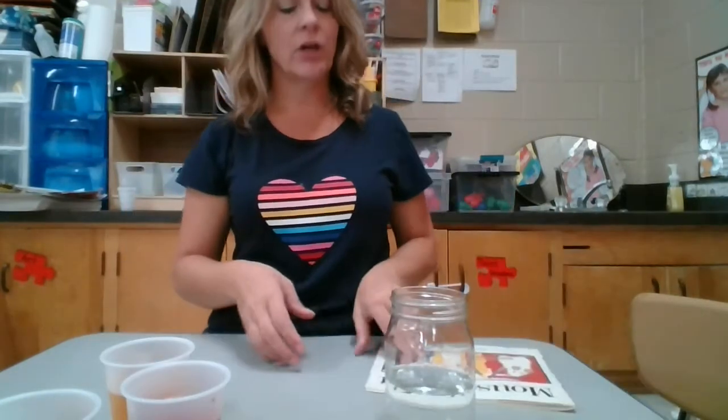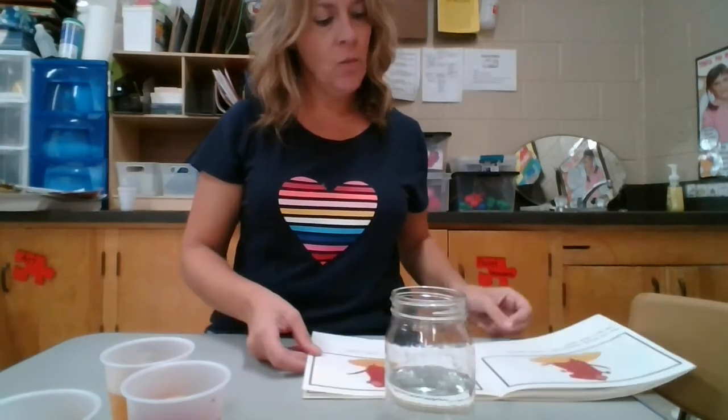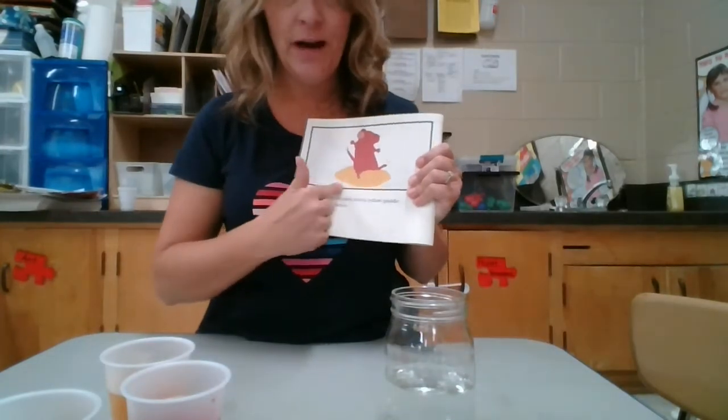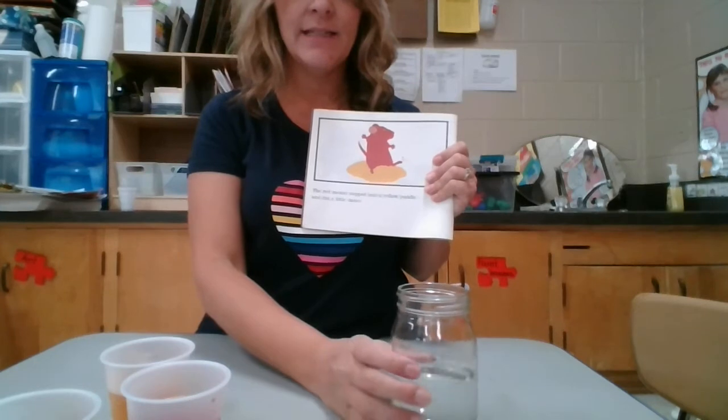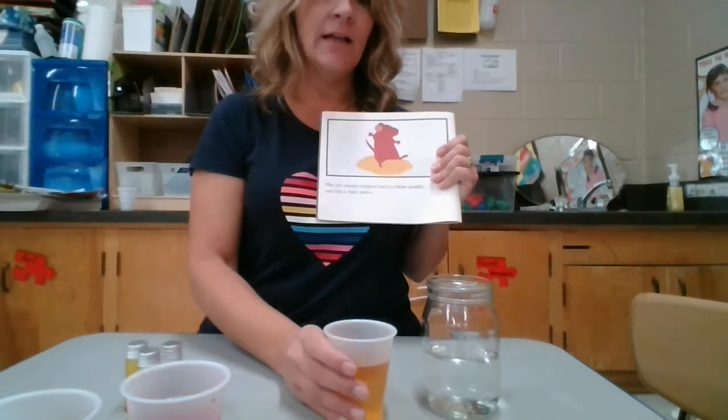So let's look at the book. What did they mix first? Let me turn to that page. So the first thing they did was the red mouse jumped in a yellow puddle. So what I'm going to do is make this our yellow puddle. So I'm going to pour some yellow.